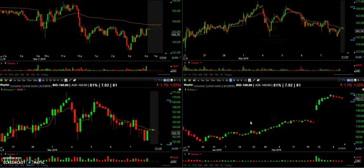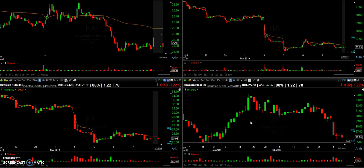You know how it behaves. Obviously keep your stops nice and tight. You respect the VWAP. You can enjoy the drop. This has an ATR of almost 8 points, so this is something that moves, and when it moves, it moves very, very nicely.